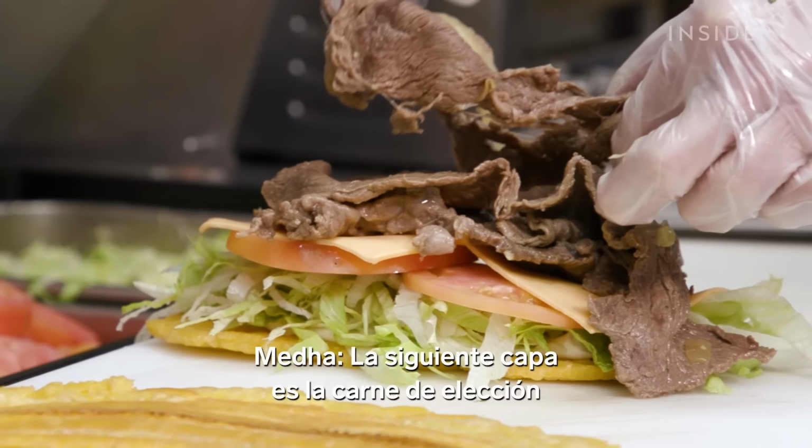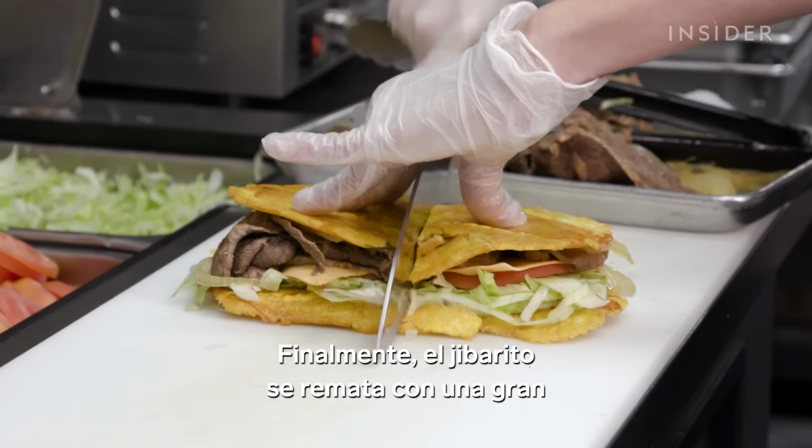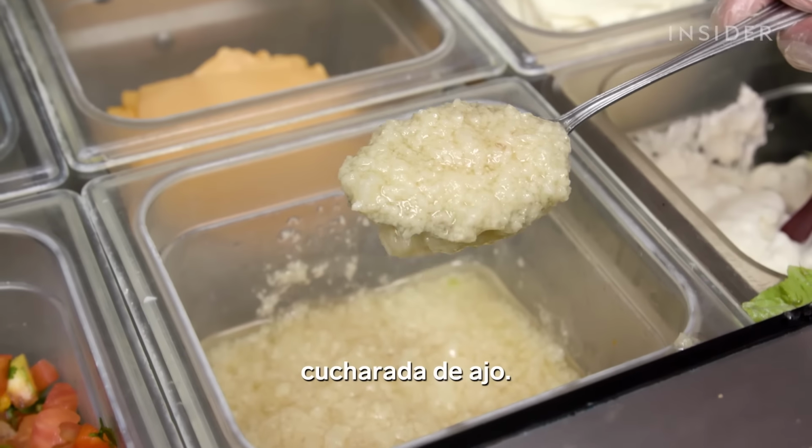The next layer is your meat of choice, and American cheese. Finally, the jibarito is topped with a large spoonful of garlic.